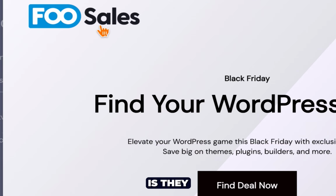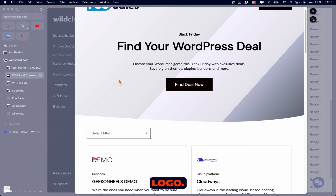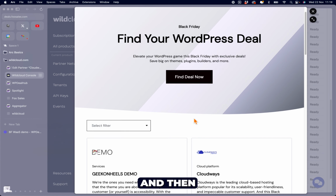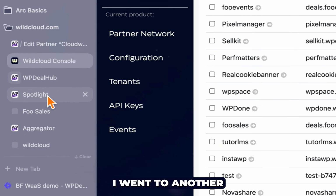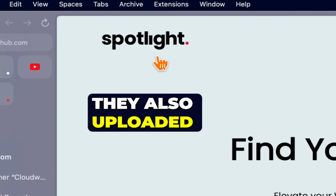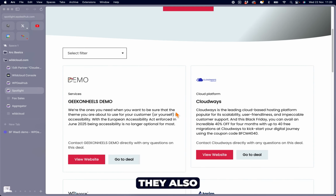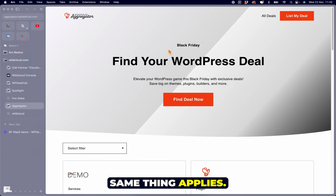And so what they did is they uploaded their own logo, they changed the font, they changed the design a little bit, and then we actually control the content for all of those sites as one. So if I went to another partner, Spotlight for example, you can see they also uploaded their own logo, changed the color of the buttons. They also did their own font. If I go to Aggregator, same thing applies.